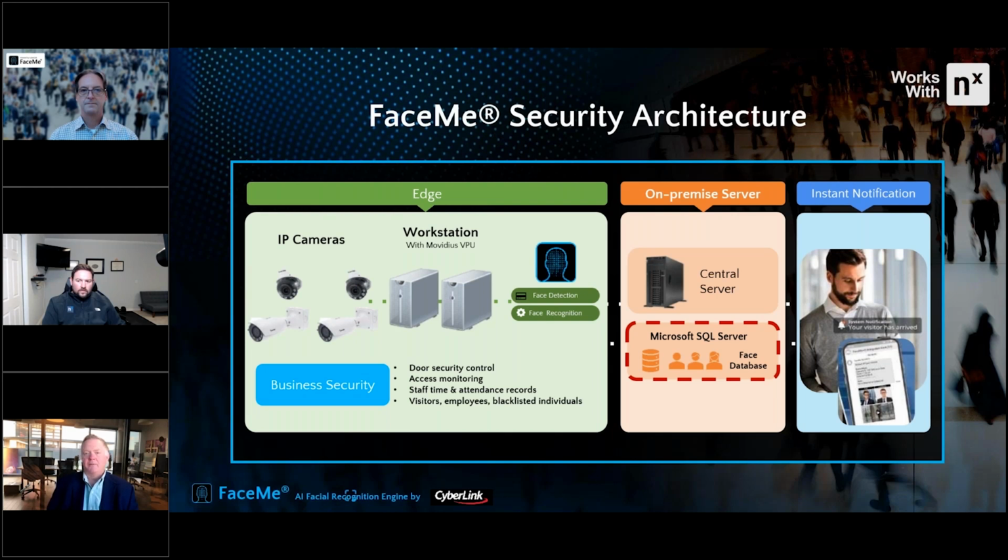One added feature of FaceMe Security is alerts, whenever a visitor that you're expecting is coming, or there's a blacklisted person, or somebody who's not wearing their mask, so a message is sent to security. These instant notifications can be sent to the smart device of the individual. Let me show you a quick video that introduces how this works.